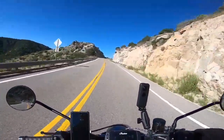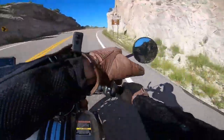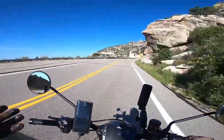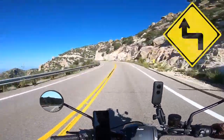What you can do is get to the next pull out or straightaway when it's safe, pull off to the side and do a U-turn when it's safe, okay? You have to be careful because you can't see around these turns. It's a beautiful vista point. I'm good. I'm going to go to the next one. We'll take a quick break at the next one.